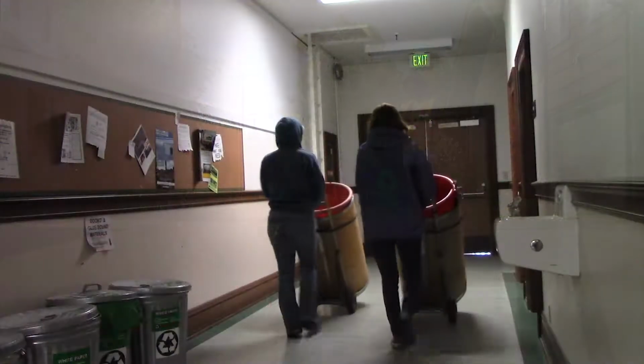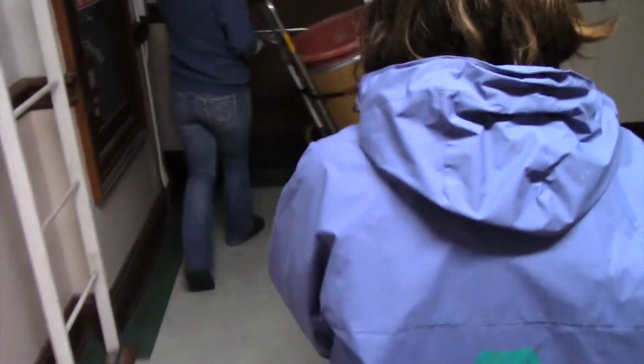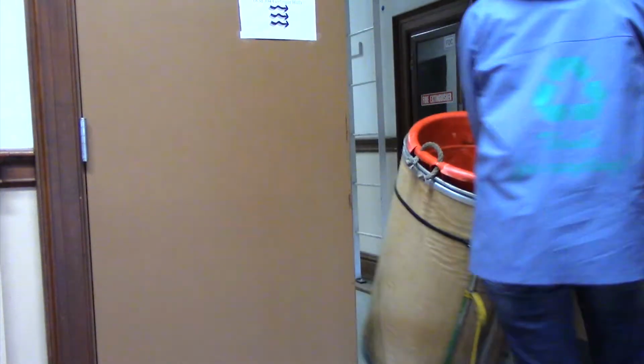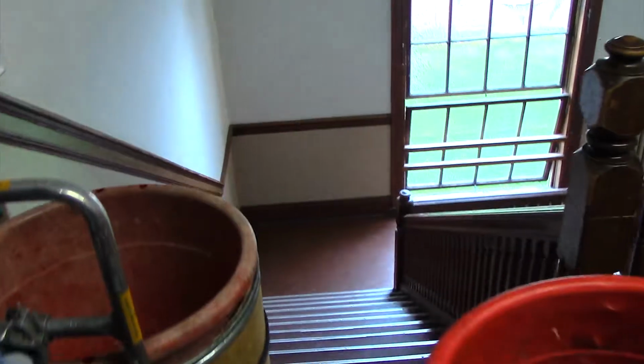When en route, it is always important to face danger. Keeping the barrel in front of you allows for more visibility and control, which are two essentials when maneuvering heavy loads. The one exception to the face danger rule is when going through a doorway. Doorways are narrow, and it can be easier to pull a barrel behind you. But otherwise, always remember to face danger, and try to avoid stairs.